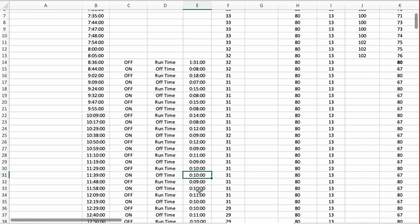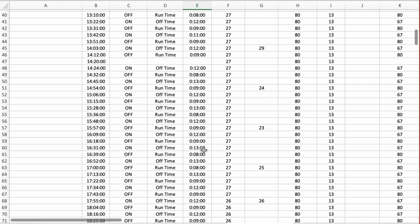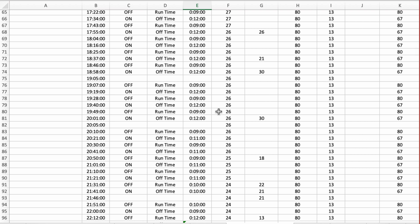And then it starts to flip roughly where looks like by maybe 12:40, another hour later, it's off for 11, on for 10, off for 12, on for 8. So now it's running less than it's off. So this is where it starts to get more cost effective and efficient to run because the slab is up to temperature.